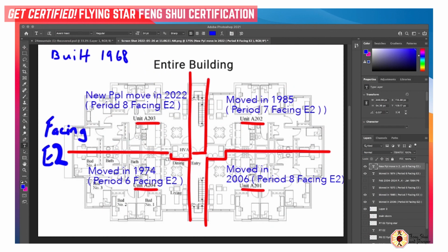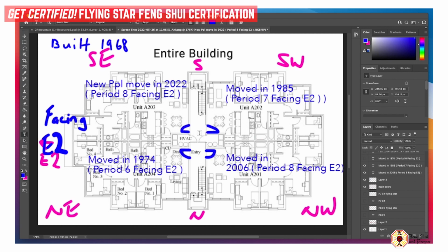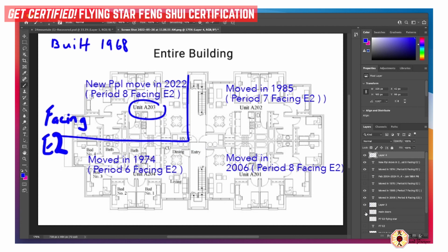So you experiment with using the balcony as your facing. Some people have even been told to use, so for instance, these are the main doors. Let's say this unit 203. They've been told to use this door as the facing of their unit. No. In my lineage, we don't do that. You can try doing it based on the door. Is there a balcony here? No, no one has a balcony. Or a picture window, right? Are there any picture windows here? I don't think so, right?